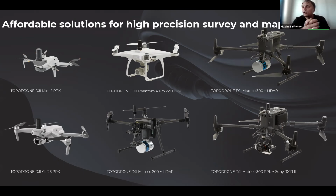But with PPK equipment, you don't need to provide any direct link between drone and base station. What you need is just to install a base station in the area of your survey. And after that, you will run your drone with a PPK GNSS receiver on board, and there is no connection between drone and base station. And in post-processing, you will process a data set, and you will get a very precise trajectory of the flight of the drone, as well as the precise position of the images.